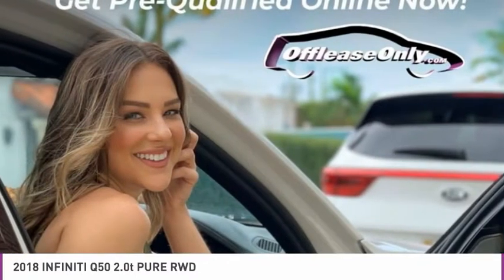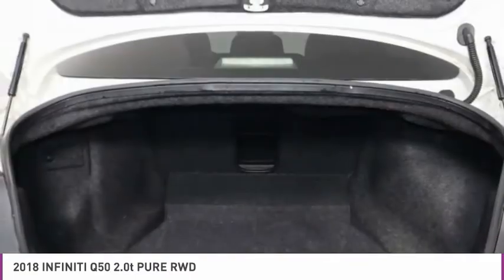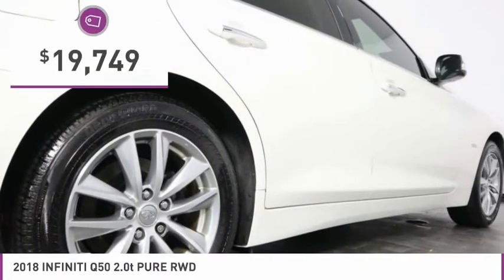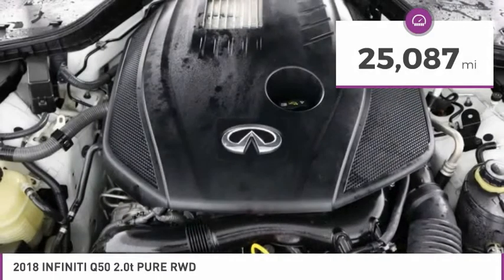The engine block is crafted out of aluminum alloy to help reduce weight and increase responsiveness, giving you incredible power and a truly thrilling drive, and is priced below $20,000. This vehicle has less than 30,000 miles.